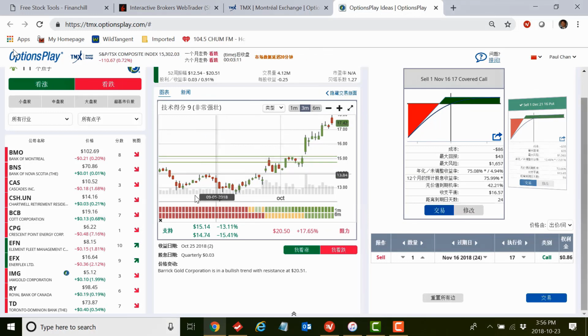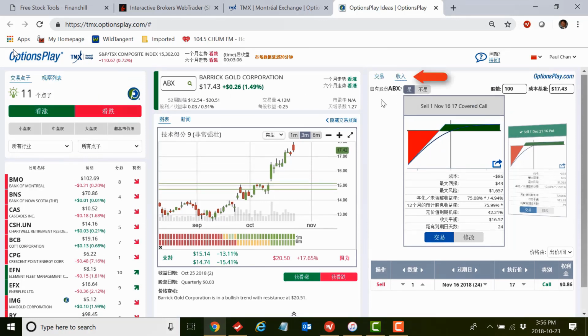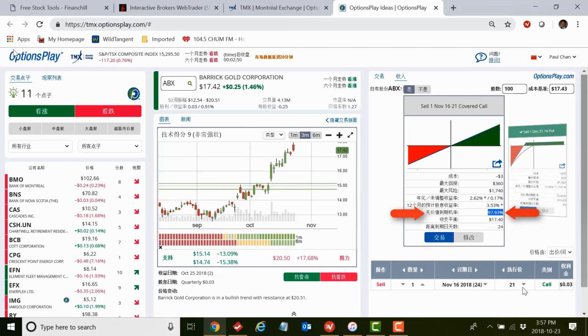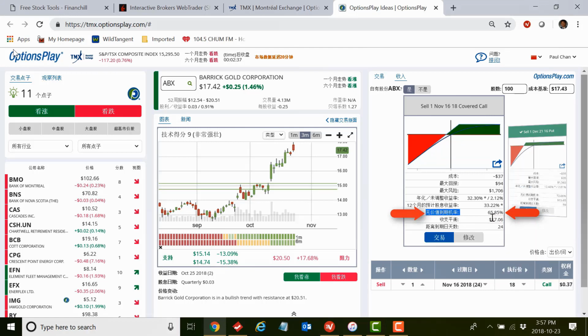And just to repeat in the Chinese portal, for our Chinese audience, again, I go to the income button, then I would modify and select November 16 and compare the percentage of expiring worthless. And again, it's 97+% when it's $21, way out of the money. 93%, 83%, 65%, and this is the one I ended up deciding upon.